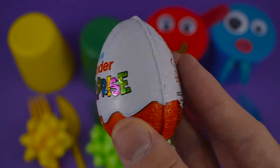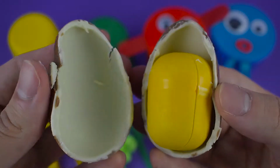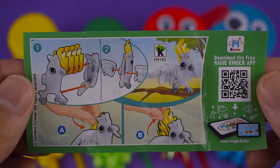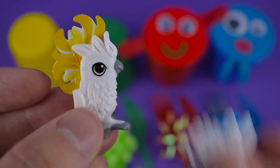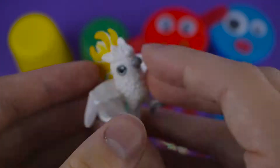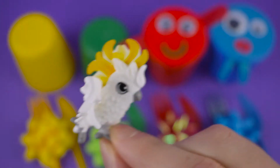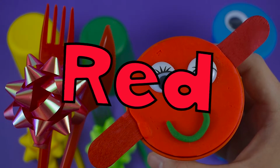Look at this surprise egg! Let's see what is inside! Wow! Wow! One, two, three. Wow! This is so cool! This is red!